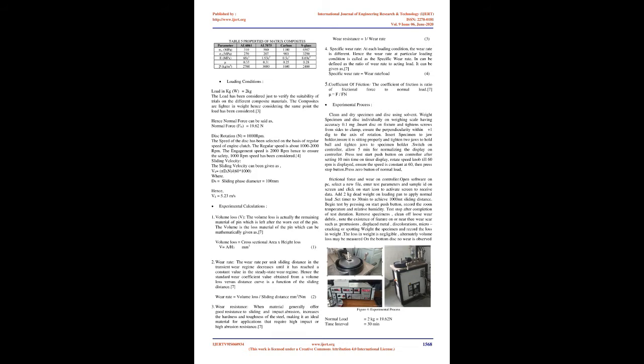Sliding velocity. The sliding velocity can be given as Vs equals π·ds·N / (60×1000), where ds, the sliding phase diameter, equals 100 mm. Hence, Vs equals 5.23 m/s.